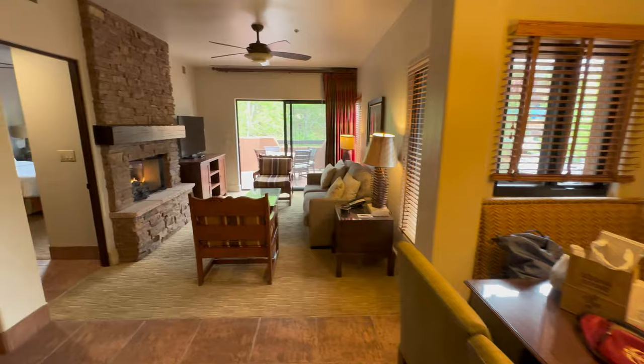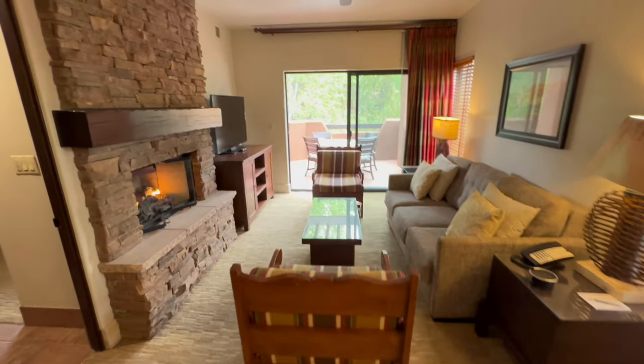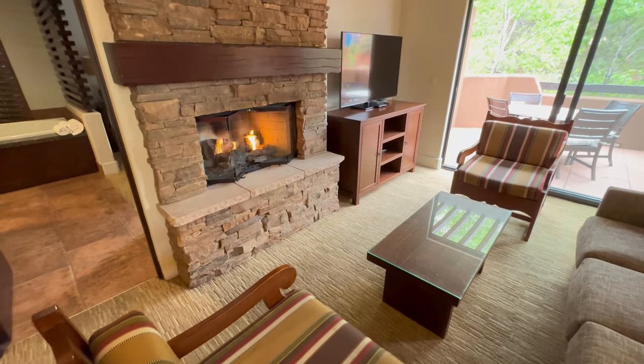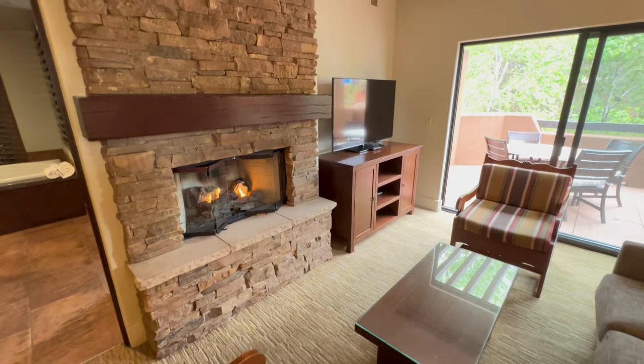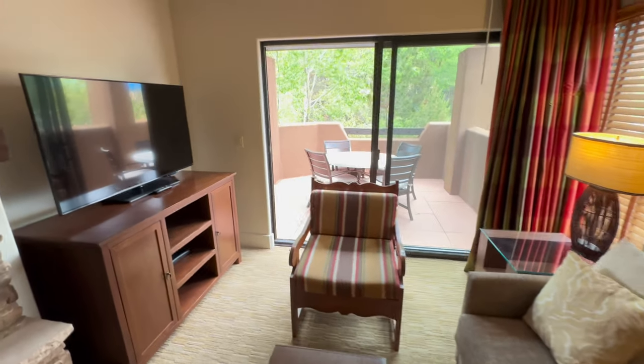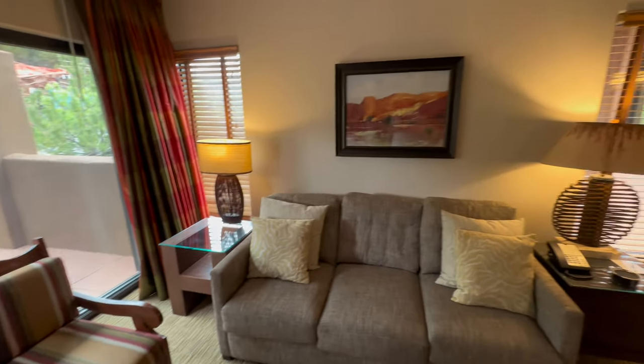Now, right past the kitchen and dining area is the living space, and it comes with a fireplace. This was such an amenity I was looking forward to. We don't have a fireplace here in Florida. We have a little electric one, but not a fireplace like this. And with the temperature at night, it was absolutely perfect.